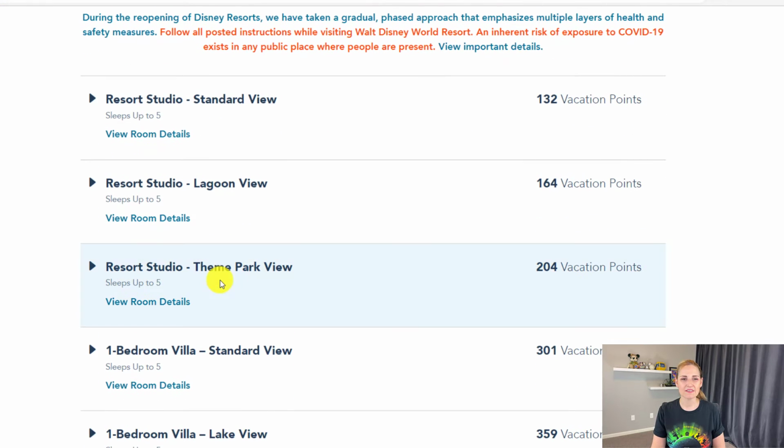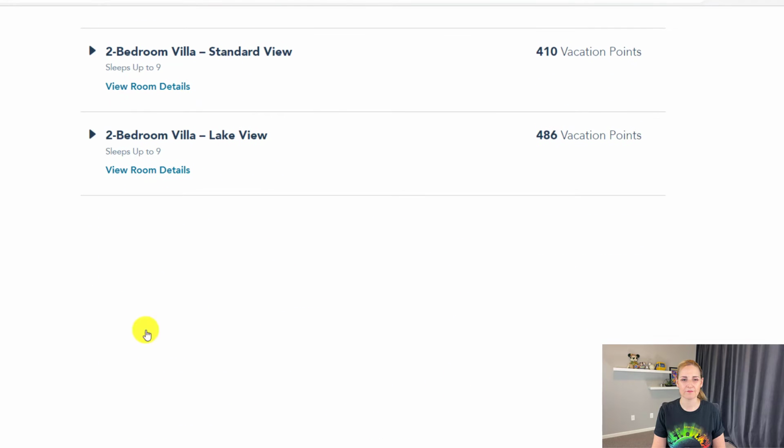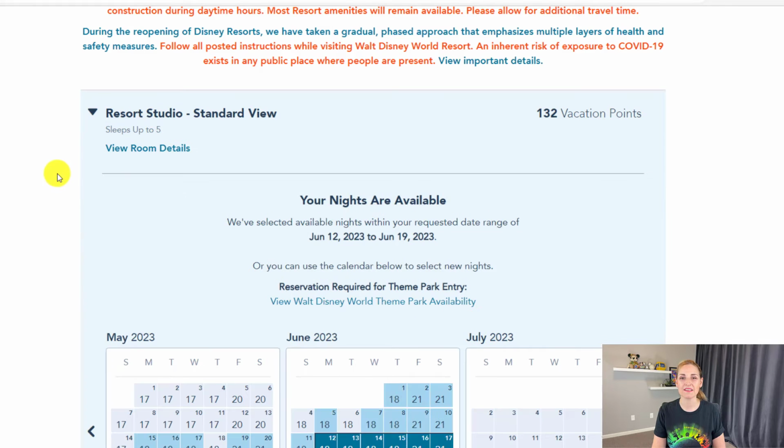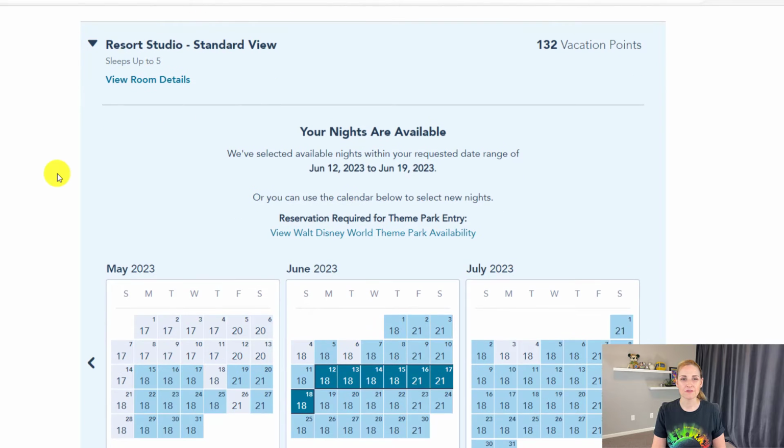So let's start off with these resort studios, and we're going to go through the different room types from small to large. Starting off with the Standard View Resort Studio, that is going to be the least expensive view. And it looks like there's full availability there. It's really helped along by the fact that they've added about 200 additional rooms by renovating the Big Pine Key building into these resort studios.